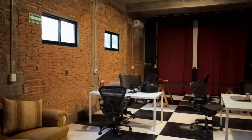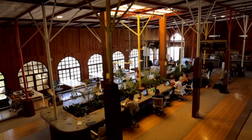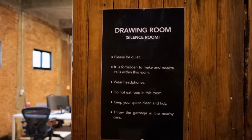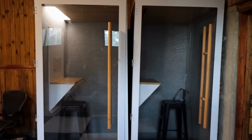There's multiple different workspaces there. They had the big communal one, which is in an old bowling alley, which is really, really cool. And then they have multiple quiet rooms that are air conditioned. You literally walk into it and it's dead silent. It's so nice. They also have phone booths, which is really cool.